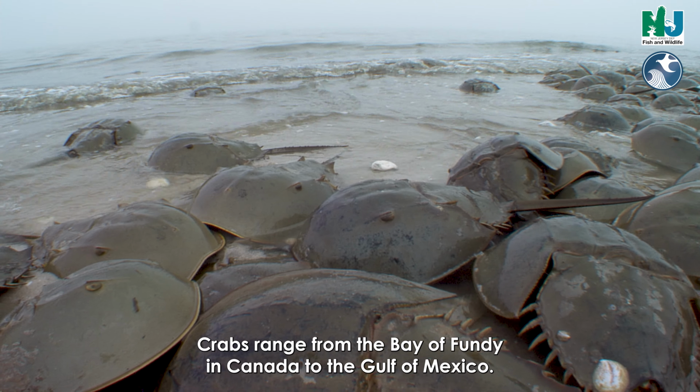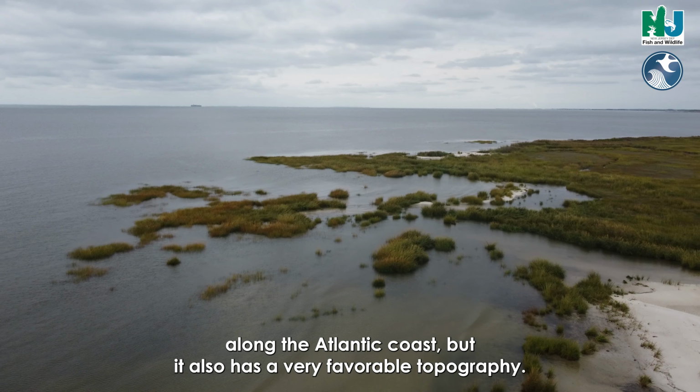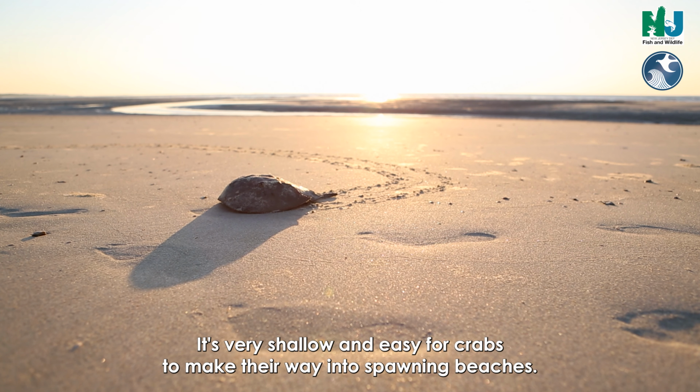Crabs range from the Bay of Fundy in Canada to the Gulf of Mexico. Not only is the Delaware Bay important because of its central location along the Atlantic coast, but it also has a very favorable topography. It's very shallow and easy for crabs to make their way into spawning beaches.